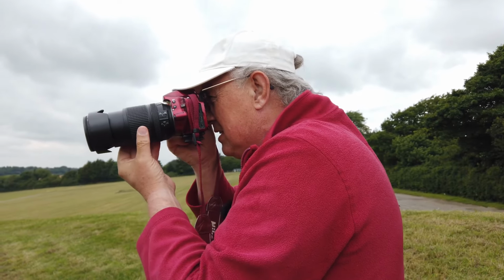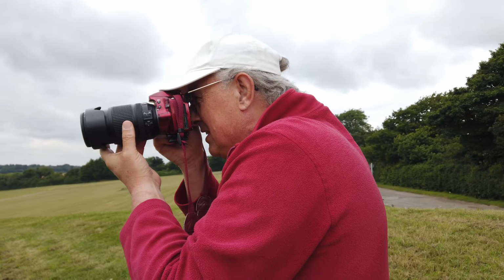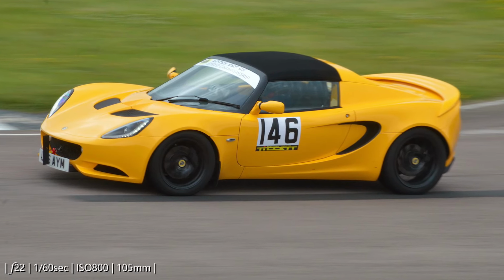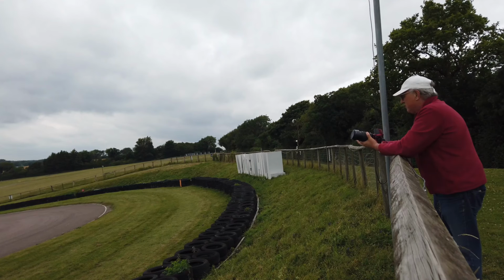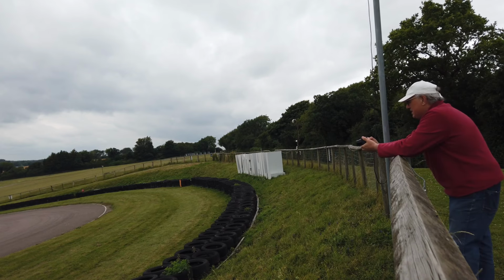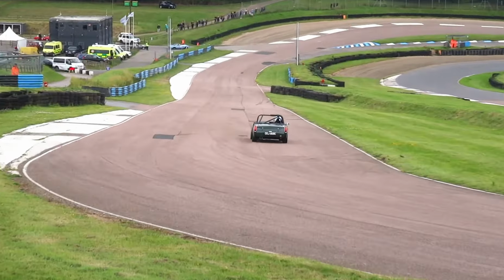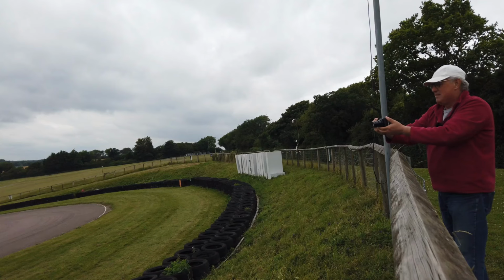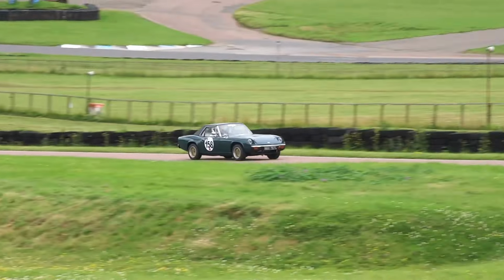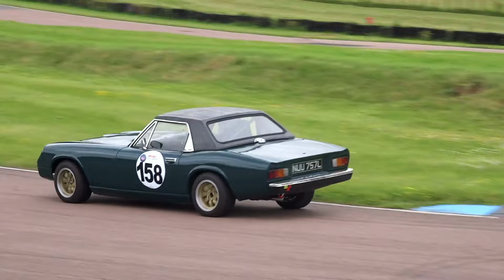Nice Lotus. Zoomed in too much. That wasn't very good. What is this? A Porsche? Nope. Another Lotus. Very nice. I'll give you a little bit of movie footage, because we've got classic cars. So let's get a couple of movie images. I missed them. They're going in. Maybe they're coming back out. Looks like a Jensen. Was it a TVR?